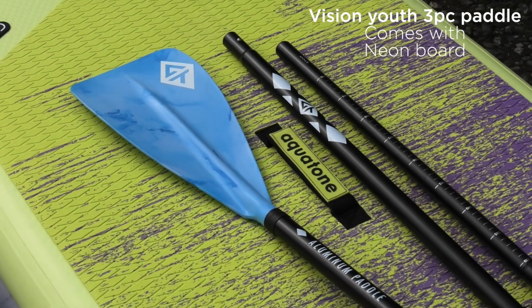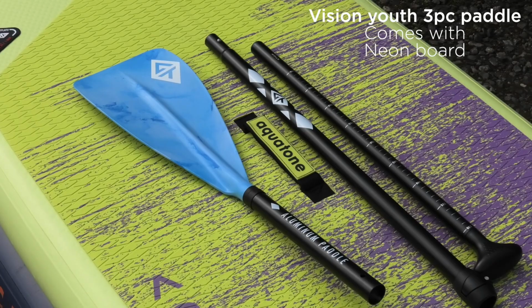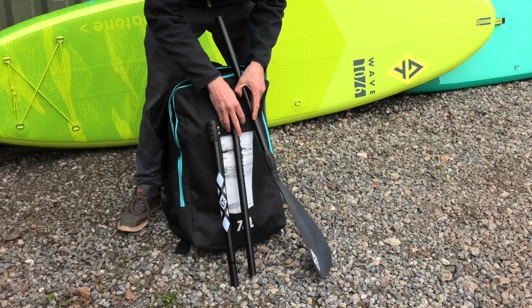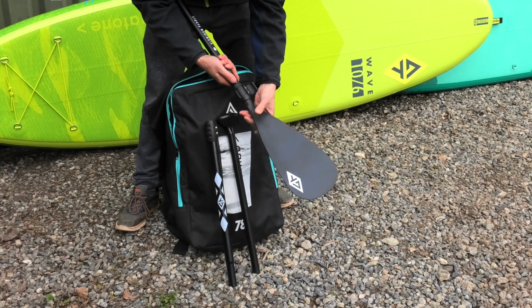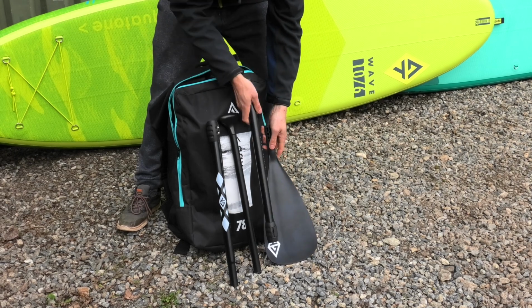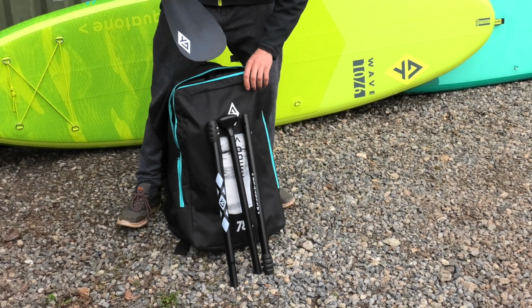So it's the sort of thing you're going to see, and we see with lots of other brands, but it is still logoed up, Aquatone and everything, in keeping with the leash and the bag, so it does fit the package well. And the smaller Mist, more compact board comes with a 4-piece paddle as well, so it goes in that smaller bag as well.